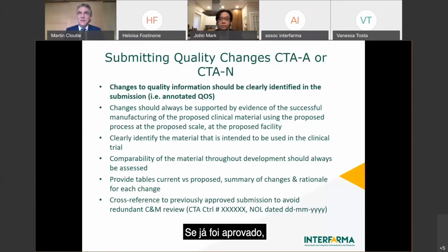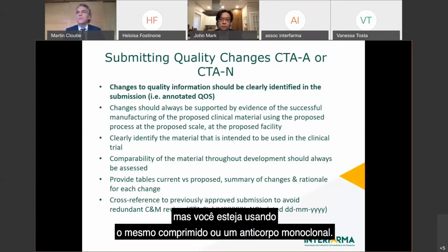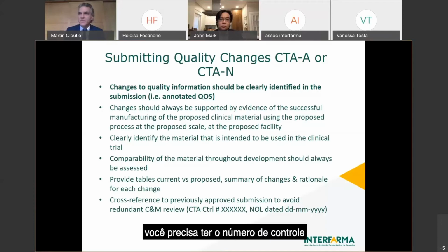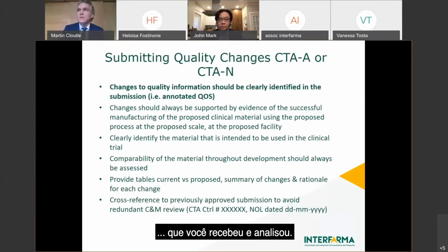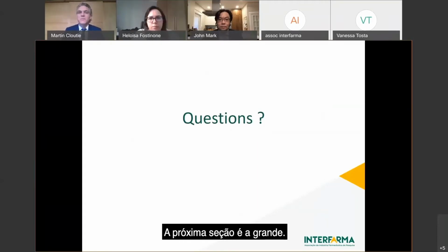And if it has already been approved, let's say you're filing a new study, but you're using the same tablet or the same monoclonal antibody, then you cross-refer, but you don't just say it's been approved before. Please provide the control number and the no objection letter, the date, so where the CMC information was filed, so it's clear. Because these are questions that you receive during review. So I don't know if anybody has questions before the next section, which is the big section.